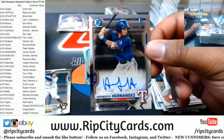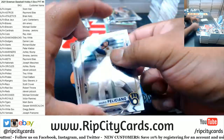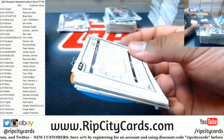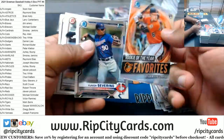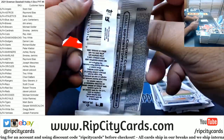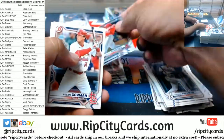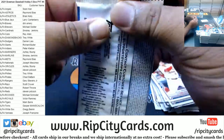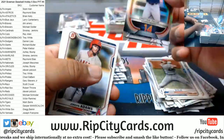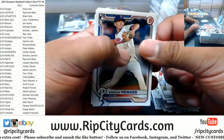For the Rangers, Heriberto Hernandez with the first Bowman autograph. Let's see if we can maybe hit another autograph or a 101. Come on, Bowman Hobby, let's go out with a bang. Oh, Mac Jones, don't be sad. You're probably going to go to New England. Who would you rather have, Rara? Jones or Fields? Or maybe someone else?